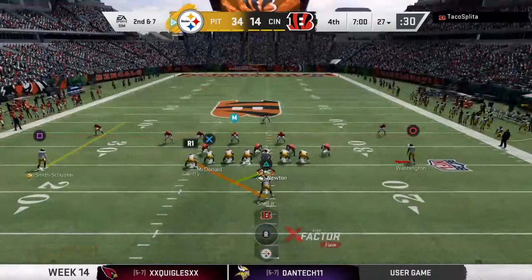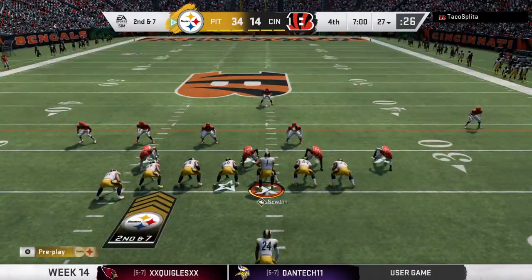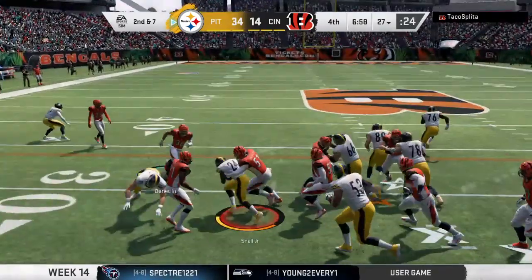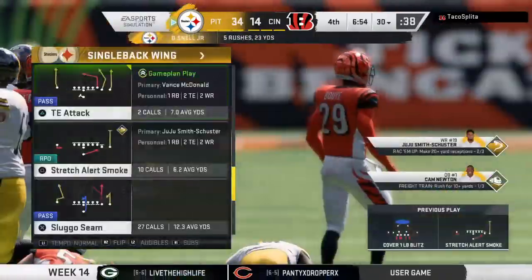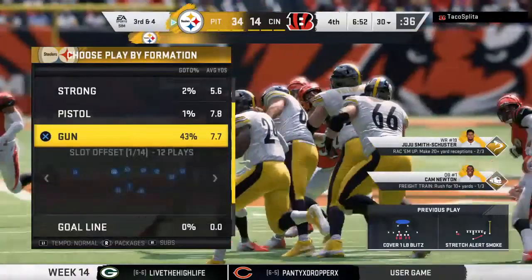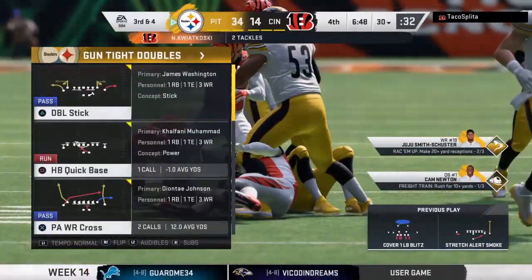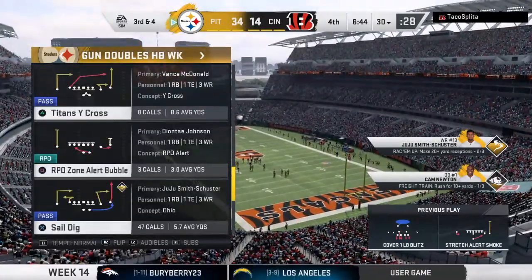The last run got 3. Now here's 2nd and 7. They're going to run again with Snell, and he'll get about 3 here as he's out to the 30. Bottom line, they want to keep this clock rolling, so they'll take that one right there. They just want to keep falling forward, and they won't put the onus on the big fellas up front in order to bring this one home.